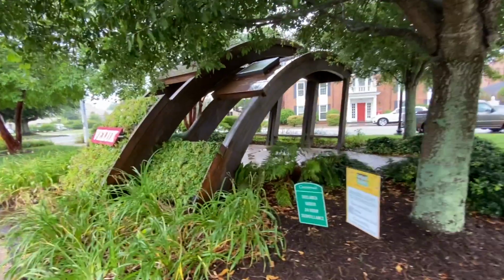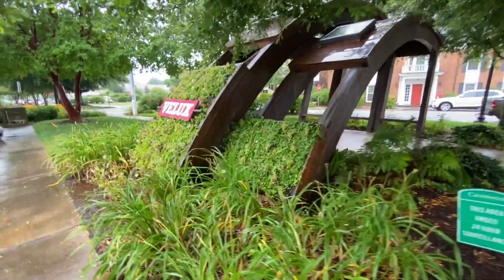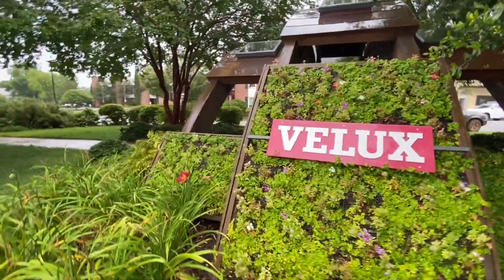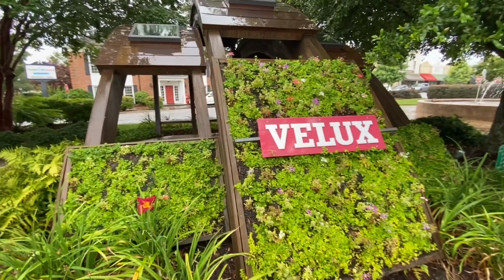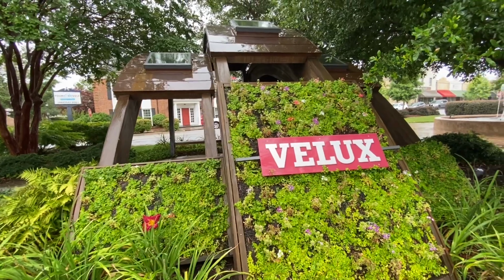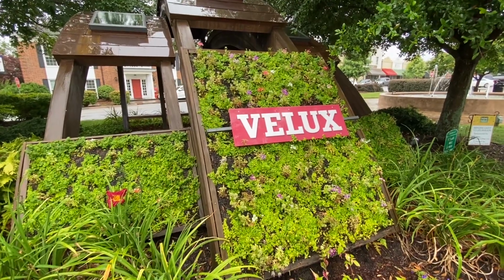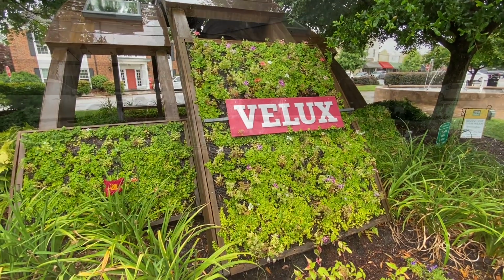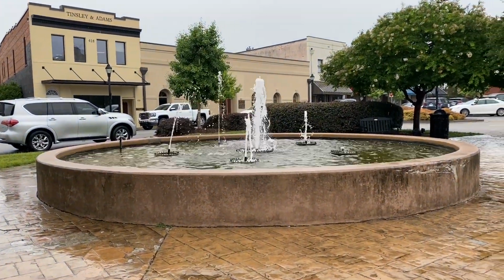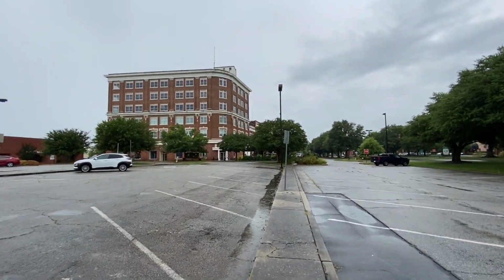So this one right here is called Bringing Light to the Life Pavilion. And I believe this one is the one that stays out year round. It's the only one that does not go back to the greenhouse. And I always love that fountain right there, so why not show it if it's pretty. I've always been a fan of that building right there. It is so pretty.